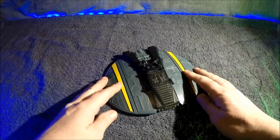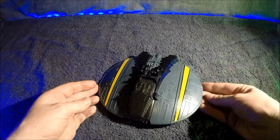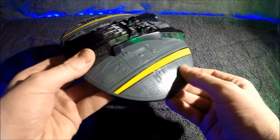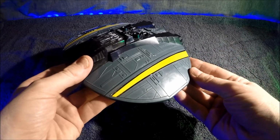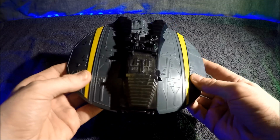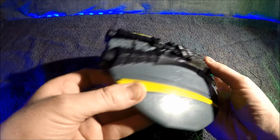But this is the Cylon Raider, obviously from Battlestar Galactica. Now the only thing that this is missing at the moment are the pentagrams. They were starting to peel off, so I just took them off. I'll probably get repro versions. There's probably some available on the internet and stick them back on. But other than that, it's complete.